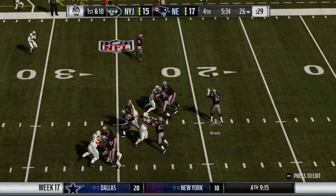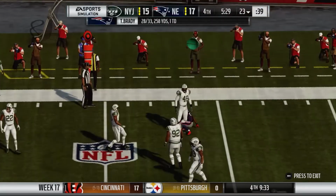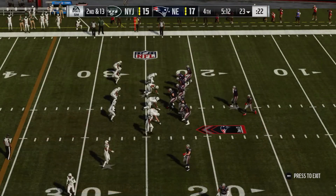On first down, Brady goes underneath here to White. And he will lose yardage here back at the 23-yard line. 2nd and 13.